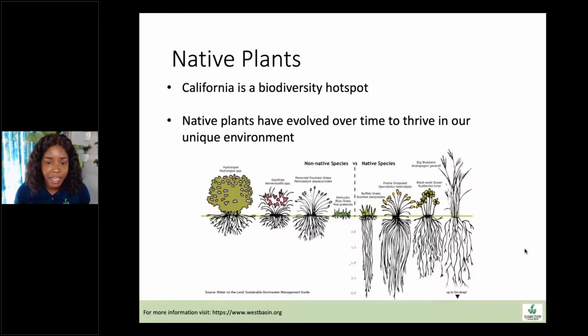Versus a native plant, it has evolved in this environment. And so it has learned to deal with the soil types, the amount of water. And so native plants in California, they may root deeper because they know that they're not going to have a rain event every few days. And so they dig deeper because they know they need to get to the groundwater. And so in turn, we would have to irrigate them less because they are so suited towards our environment.